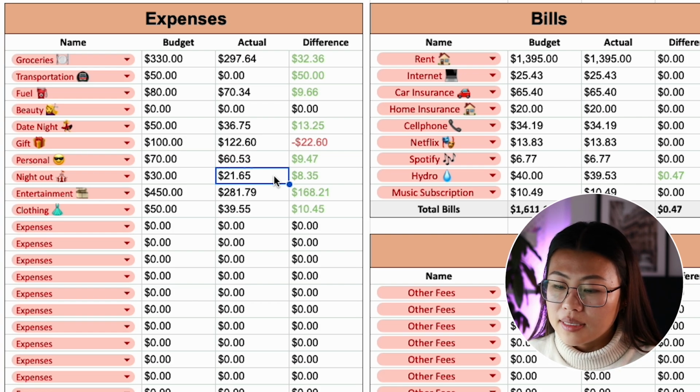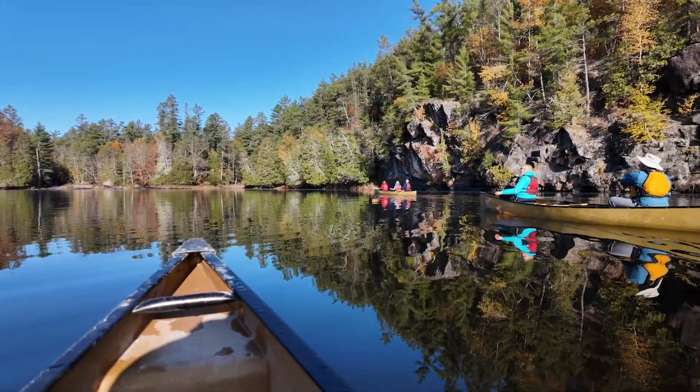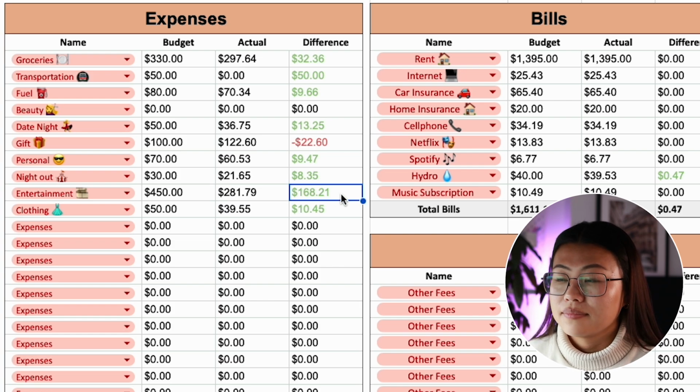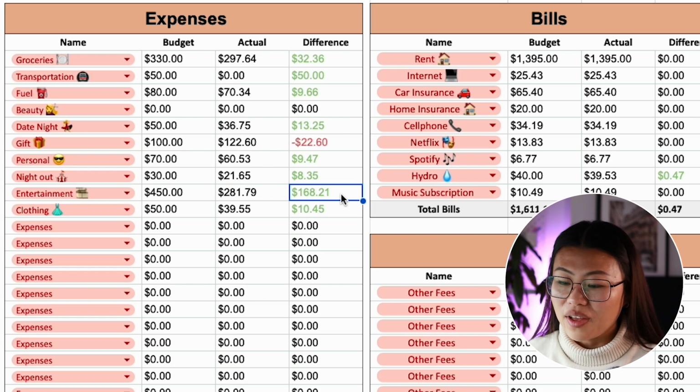And for entertainment, this category was my biggest splurge because I budgeted $450, but between Mont Tremblant and Algonquin Park weekends, we ended up spending $281.79. So I stayed pretty well under budget by $168.21, even with all that fun.